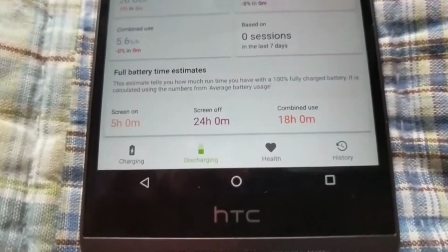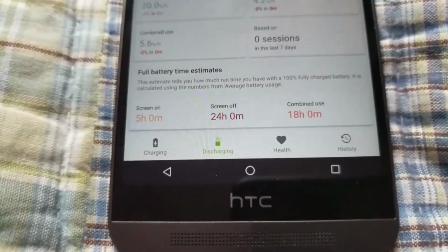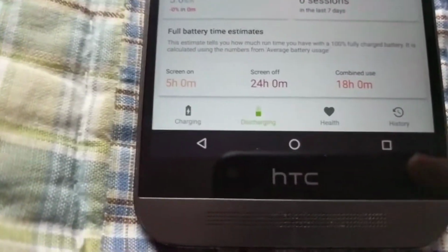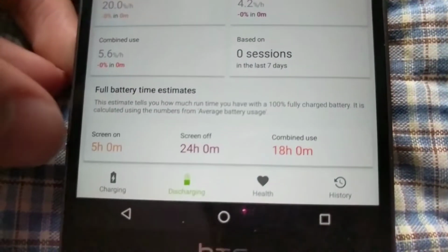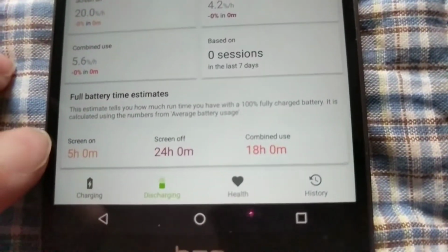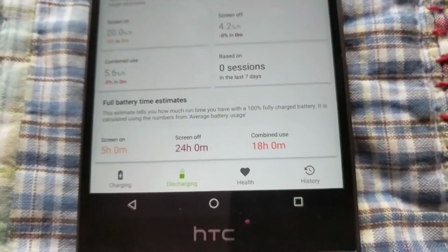Alright, so according to AccuBattery, this phone gets about 5 hours of screen on time from 100% battery all the way down, and 24 hours of screen off, which I've never done. It's just a calculation. I never actually got 5 hours of battery life, but that could be because there's a lot of time in between.